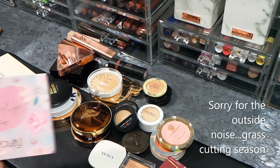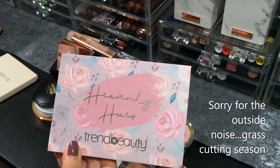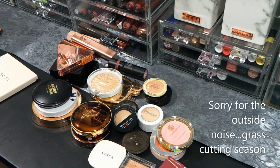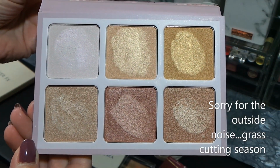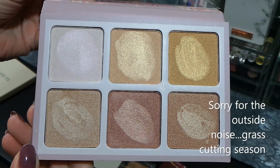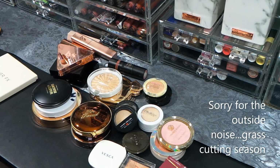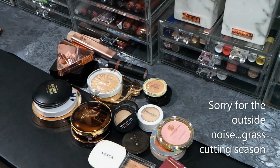This is from Trend Beauty. Heavenly Hue, I think that says. This is an interesting one. And I will keep this one because there's tons and tons of options, and I have used them. It's not that I have not. Right here. And then I have the palette from Color Effects.